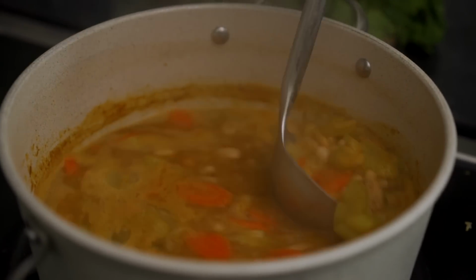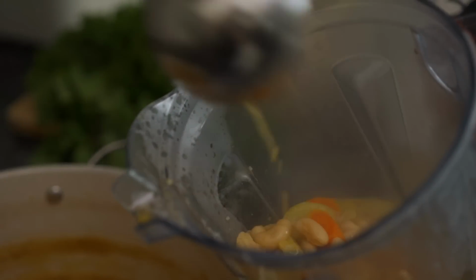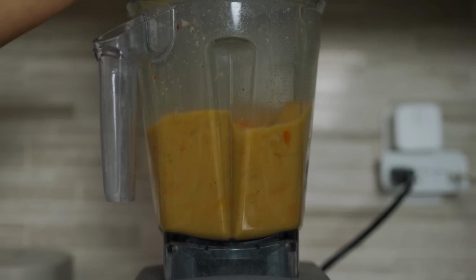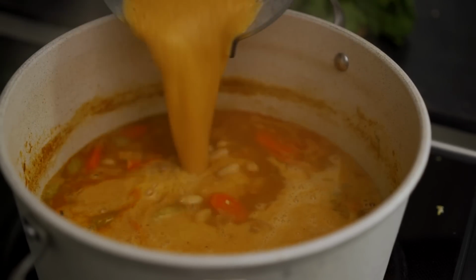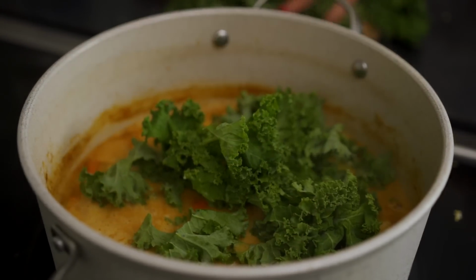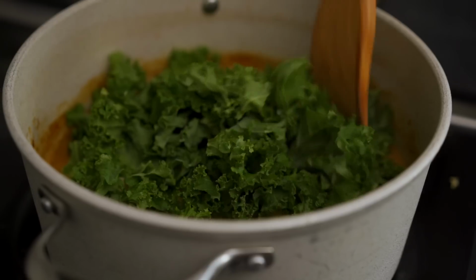And then the soup is almost ready. I'm gonna ladle some out into a blender. So you're gonna blend half of this soup and it makes it really creamy. It makes it like a very luxurious broth, but it's just blended up beans and vegetables and then you add that back in and it's delicious. I love doing this with my soups. I'm also adding in my chopped up kale and a good squeeze of fresh lemon juice.